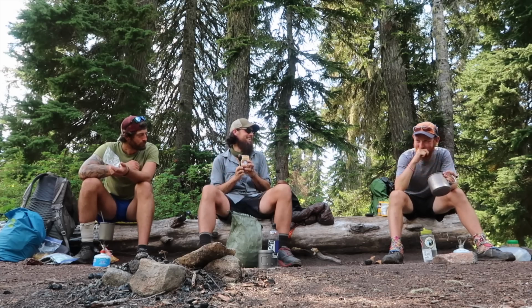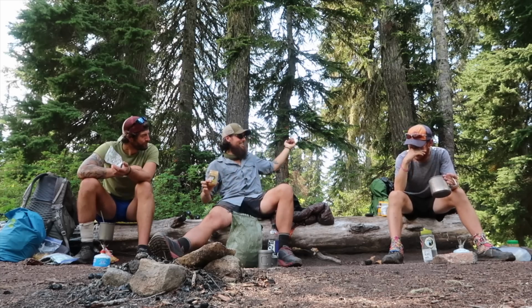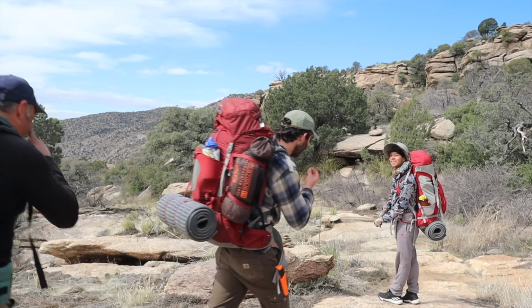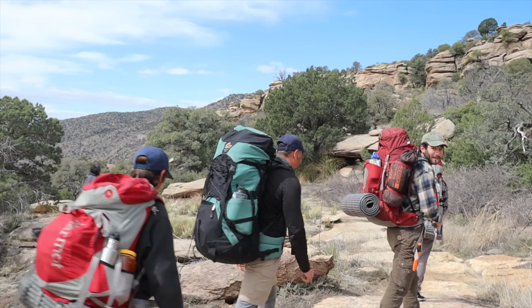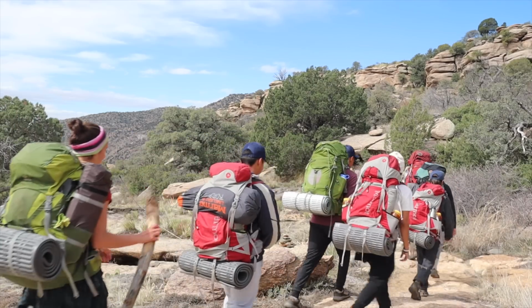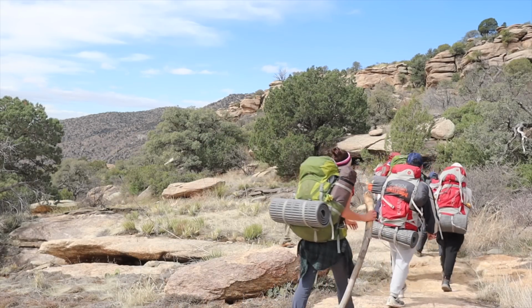But to me, hiking is this community experience, right? It's this thing where everybody out on trail connects with each other. We're all close, we're all tight, we're all equal. So for somebody to be out on trail and think that they're better than someone else because of the miles that they hike or because of the gear that they use or whatever, that is what really pisses me off.